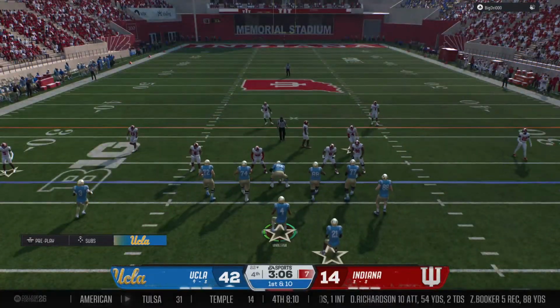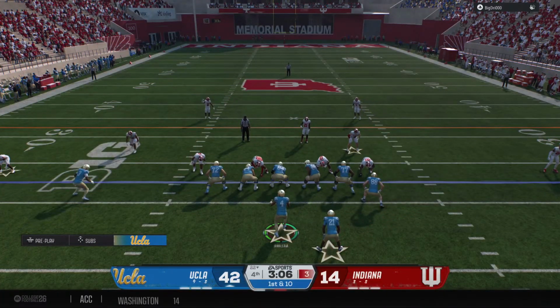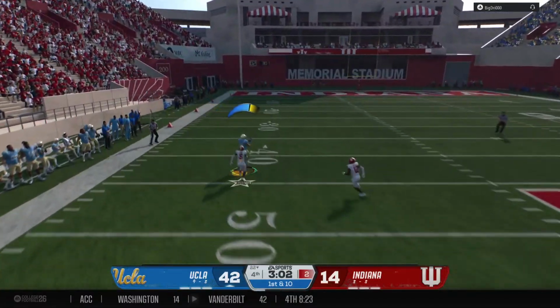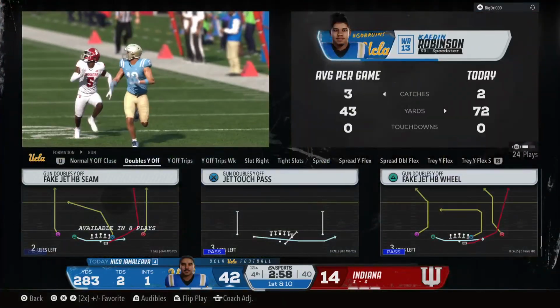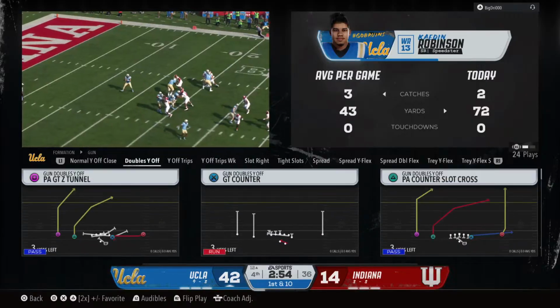First play of the drive comes from the 22. To the air, it's Iamaleava. He'll take a deep shot here. Makes the grab on the left side. And they are pushing the ball down the field. A big pickup on that one, and the tackle is finally made.